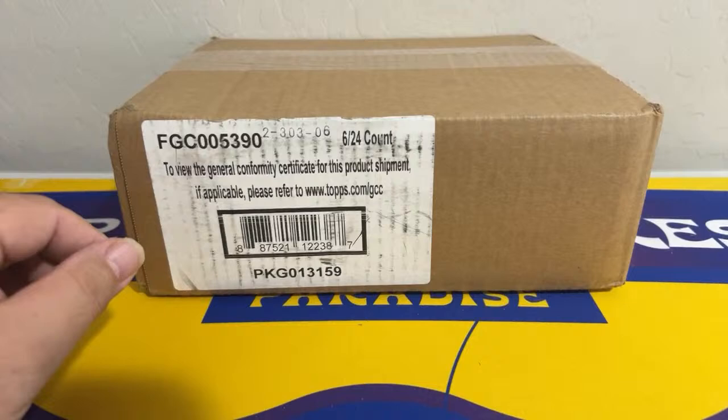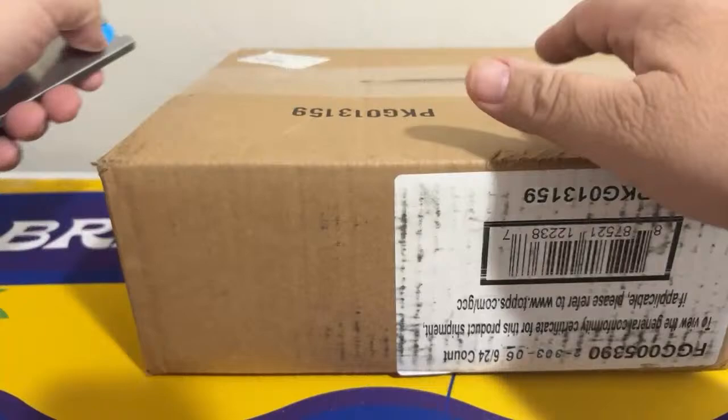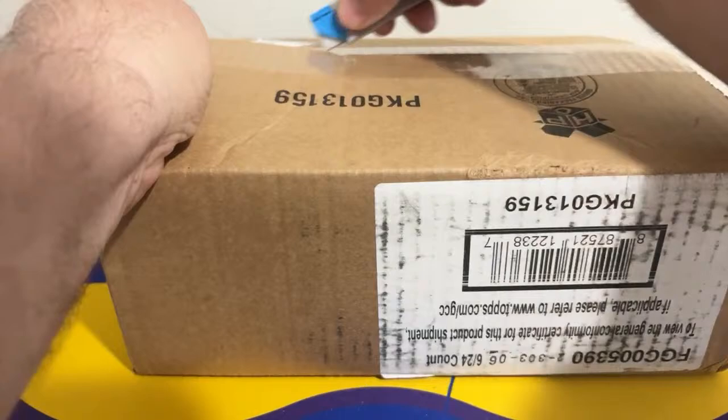71BD, here we go, Topps Chrome update. I love this product. Here we go. Another case of this bad stuff. Ooh, baby. We're due for some good autos this time. Last one was just okay.